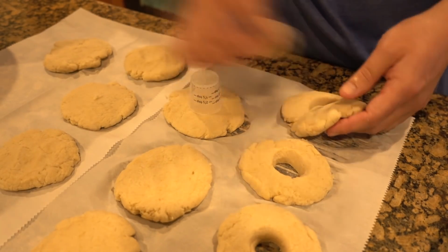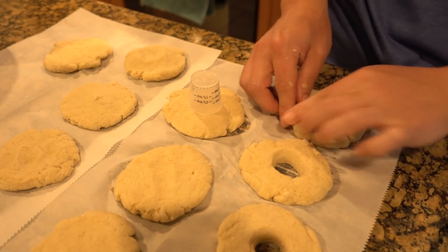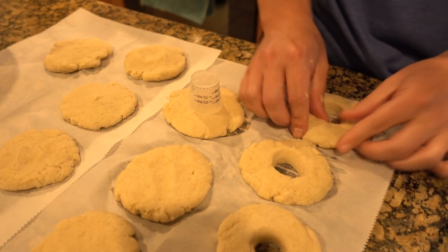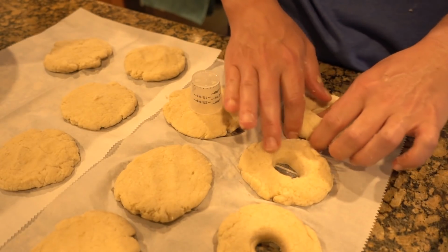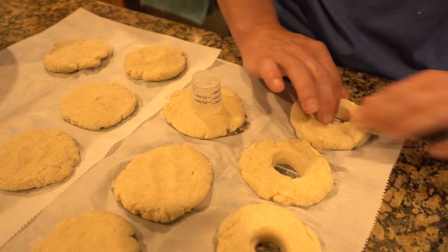But the main thing is you want it to be nice and smooth, and you want it to hold together and stay that donut shape. So that was the way I found was easiest for me. But you can also take that same dough and roll it out kind of like a snake and wrap it around a medicine cup, that same medicine cup, and connect the end.